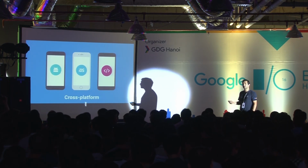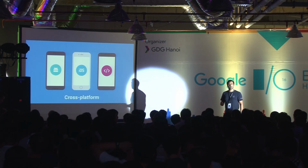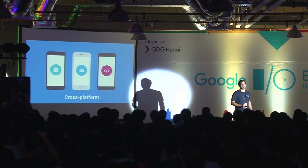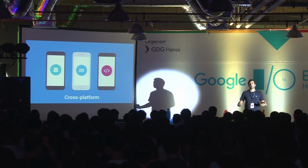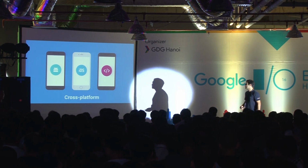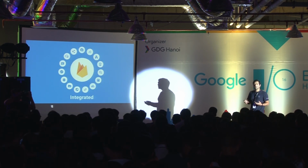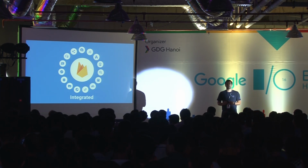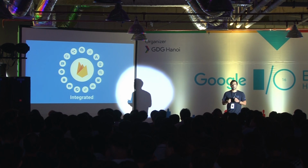It's cross-platform, so we're not just talking about Android, we're also talking about iOS and web. And I'm so excited that now we've got a platform that can really help developers in the way that they're trying to help their users, right? And it's fully integrated. You can use all the components, or you can just pick and choose a few of the components, but it's one SDK. Super simple to apply to your app.